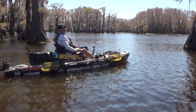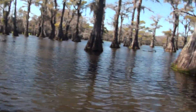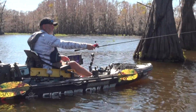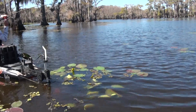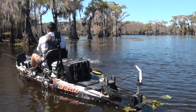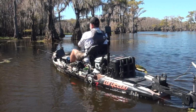Oh. They're on the upwind side of these trees. That was a good fish. But it came off. That thing swam at me as fast as it could.